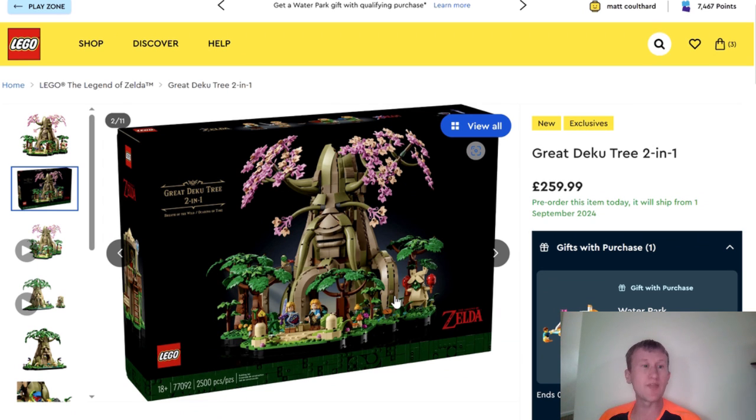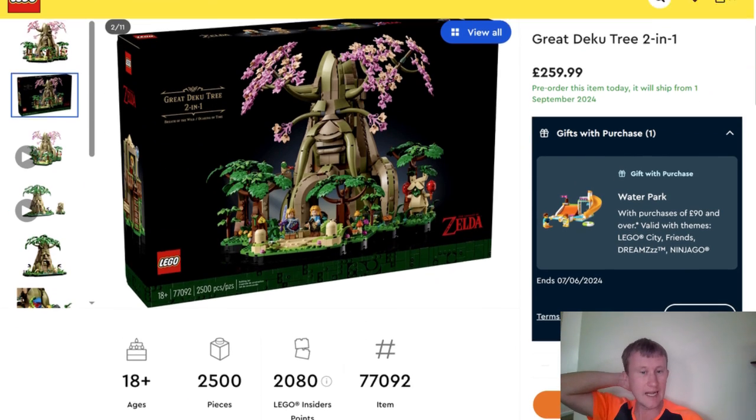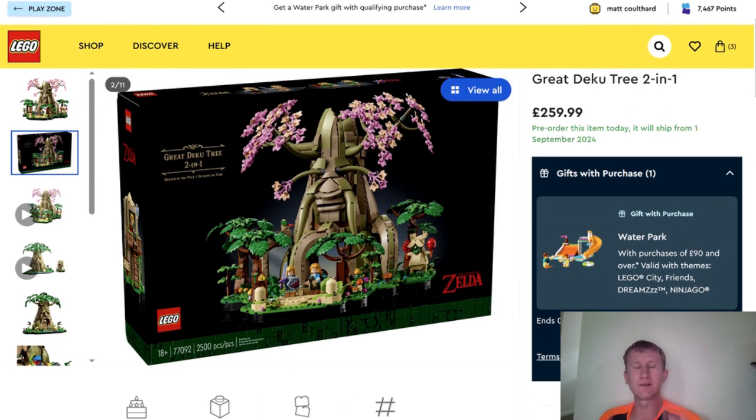It won't be valid with the current giveaway. So if you were to pull the trigger on this now and spend your 260 quid, because again, it's available for pre-order, you wouldn't get your points, don't forget, until it's been dispatched, and you won't get any giveaways either. So they must assume that this is going to be very, very popular, or there's going to be a lot of stuff coming out in September as well.